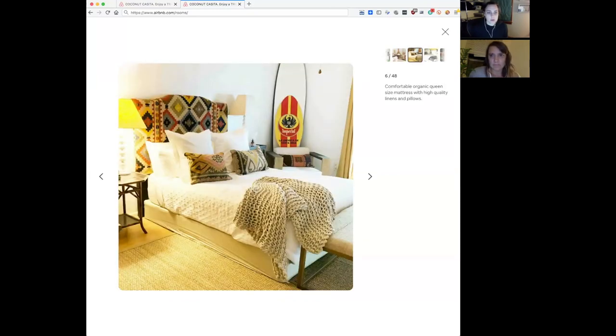Okay, this room is gorgeous. I love the headboard. I love the blanket. The staged blanket looks great. I'm so jealous of your staging. Oh, this looks great. I love the surfboard in the corner. It looks nice. Yeah, it's adorable.